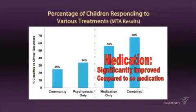This is behavioral treatment, sort of an ADHD behavioral summer camp, and then several hours a week, like we're talking 10, 15 or more, after the camp with an ADHD therapist working with the family in the school. Far more than we get in this community from our agencies. And then they had a combined group. And essentially what you can see here is the psychosocial only group had about 34% of people who were classified as a clinical success. The medication only group, 56%, and the combined group, 68%.